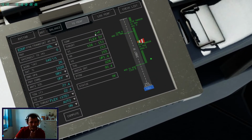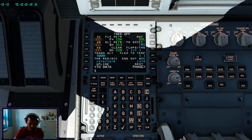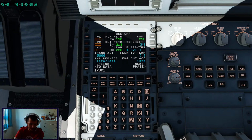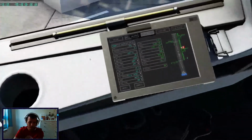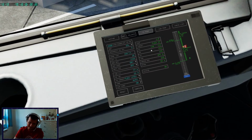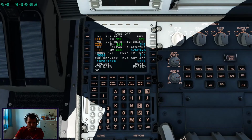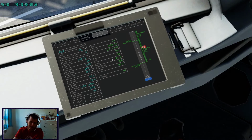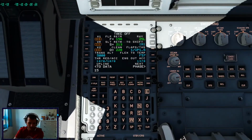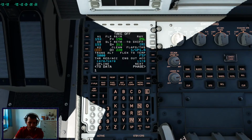One flaps, one with up 1.6 rudder. So flex 1, up 1.6 rudder. Let's do that. Then we have flex temperature 57 degrees, flex 57 degrees, and we have 153, 153, 155. So we have 153. 5 November 5 Traffic Golf, departing 1V18 via Sierra.